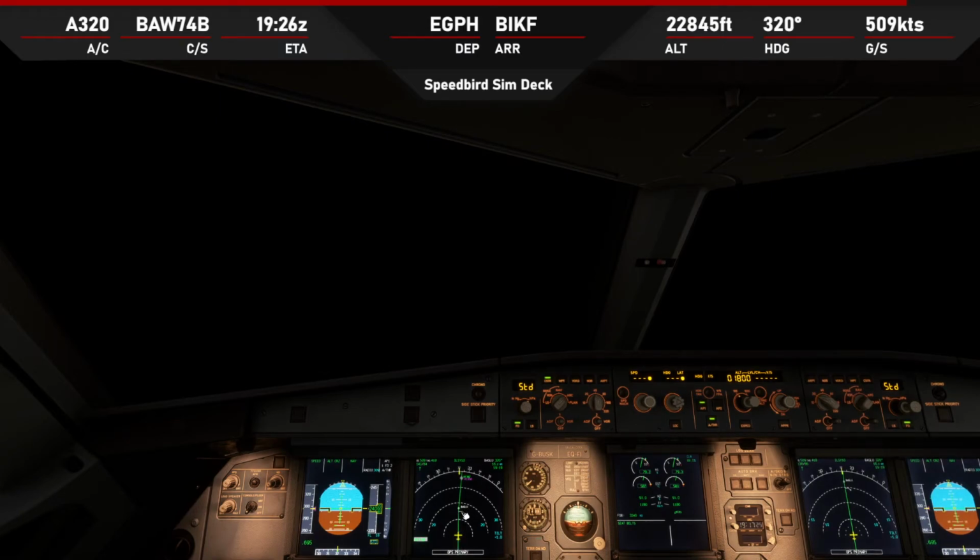Don't have to do any call yet. Once we're up here, I'll start the descent and just tell everybody we're inbound Basley on the Basley 3 Mike arrival, and that we are descending to 1800 feet by Maddox. So just let everybody know. Probably overshare, don't care really, as long as people know. That's the main thing. 10 miles out.